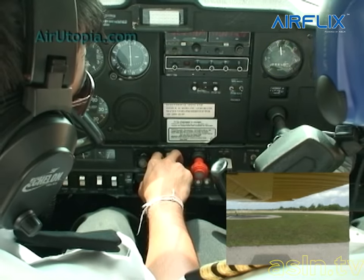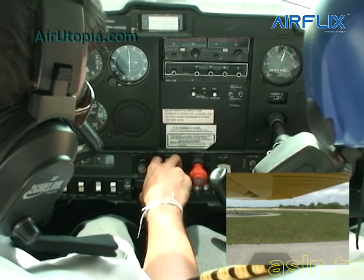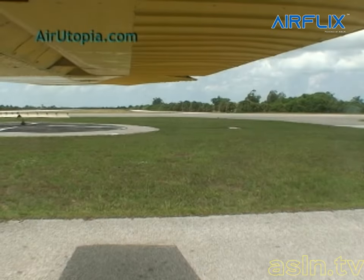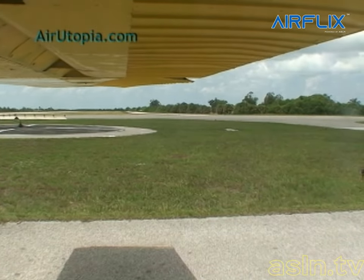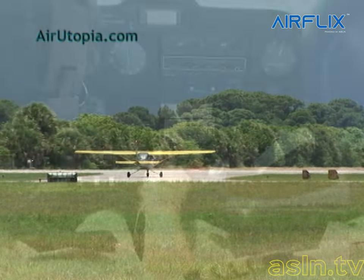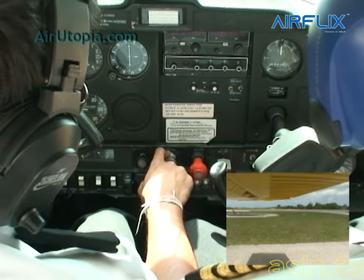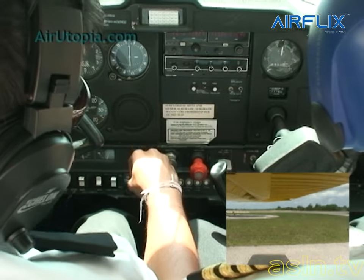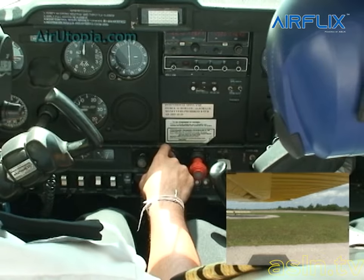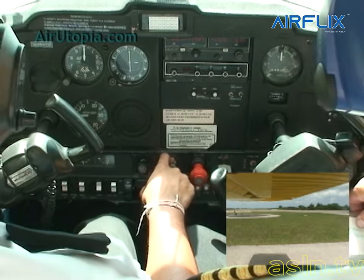I find the engine running a bit rough because of carbon deposits on the spark plug. It's fairly simple to clean the spark plug by just adding power and letting the engine run to about 2100 RPM for about a minute. I'm also checking the carburetor heat. I know that it's functioning properly when I see a slight drop in the engine RPM. Arno points out that we have enough suction for the instruments to work properly.